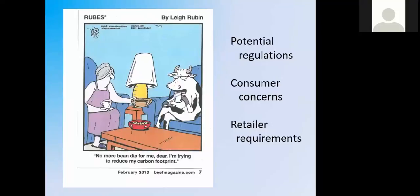As I think we're all aware, greenhouse gas emissions and carbon footprints are of great interest to almost everyone nowadays. This is partly because of potential regulations, both federal and state, also consumer concerns about their own carbon footprint, and retailers' requirements that the animals or products they sell come from sustainable systems.